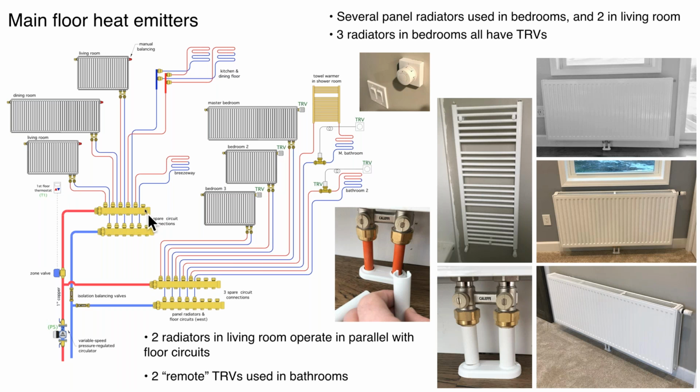I just wanted you to know we left one spare connection on this manifold and actually 3 spare connections on this manifold. We do that so that if at some point somebody wants to add another radiator or maybe a little fan coil, I don't anticipate that that'll happen here, but over the life of the system, you never know. Somebody might build an addition on this house.